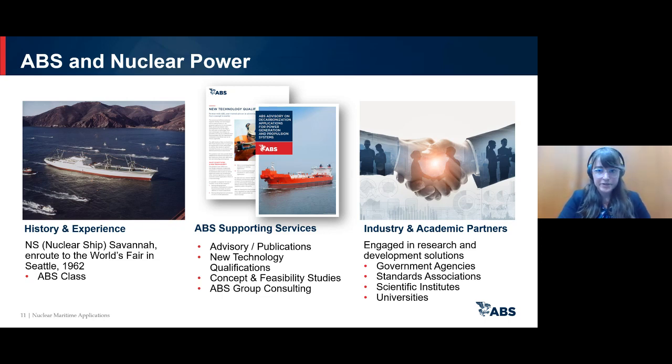We also have a private subsidiary known as ABS Group, who provides consultancy services with a track record of many years of experience focusing on land-based nuclear plant safety and the risk studies associated with nuclear on land, which we can leverage for marine nuclear concepts in the future.